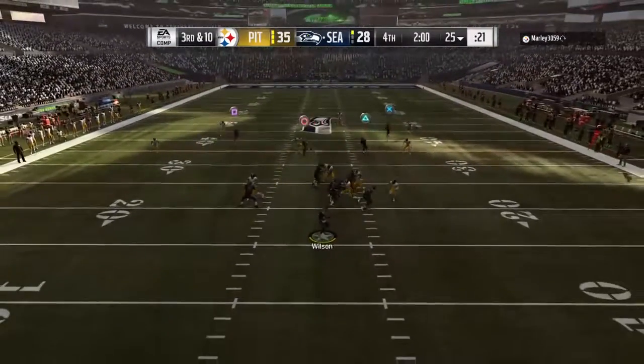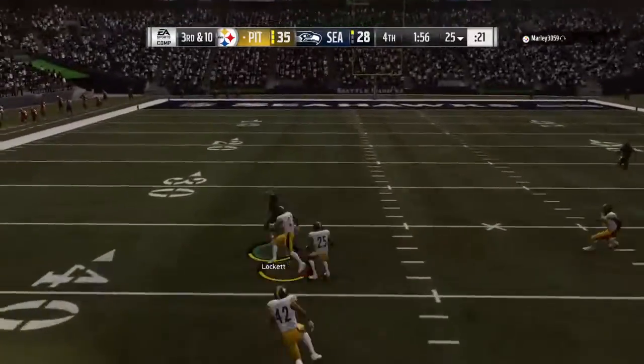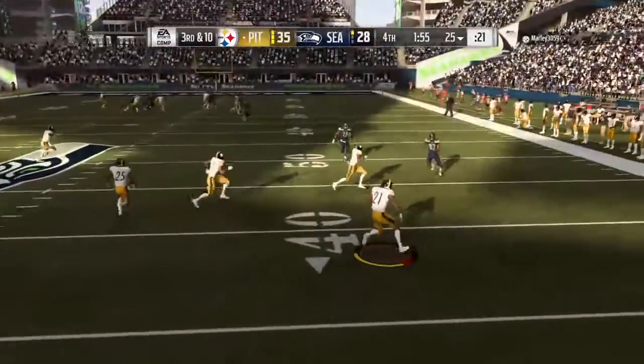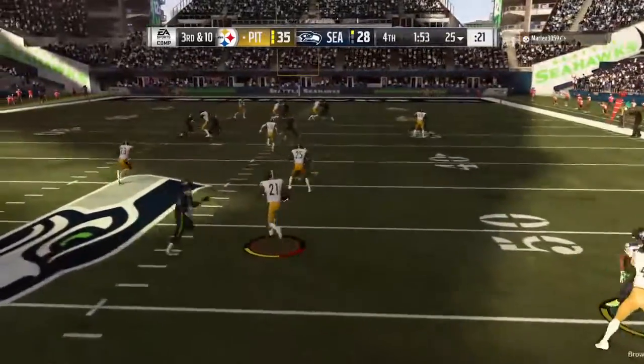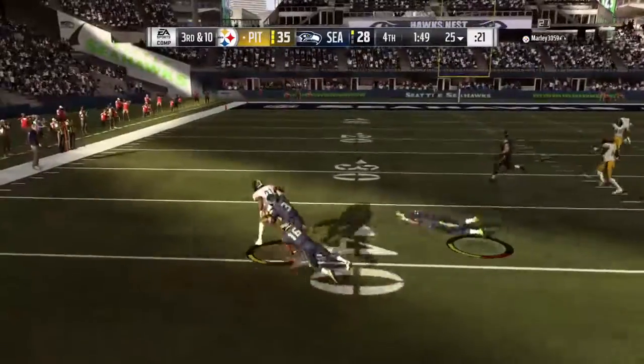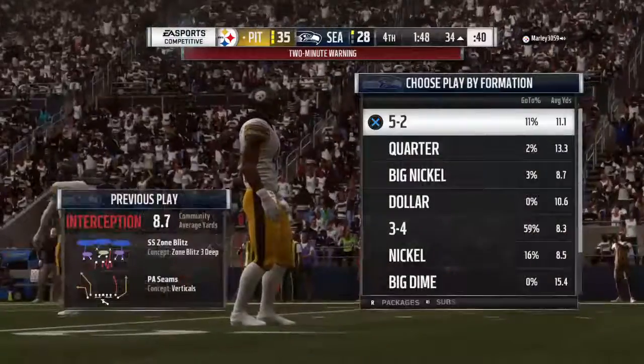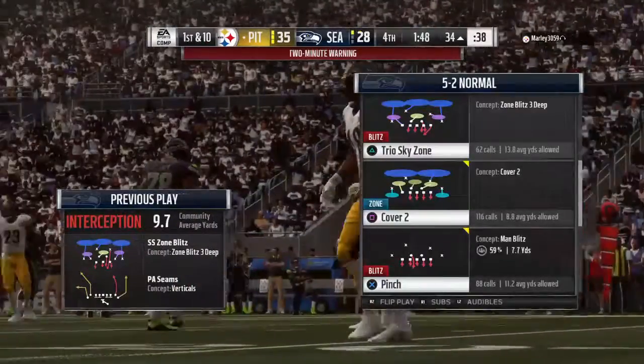On 3rd down, Wilson. Now a desperation throw deep downfield. And, oh, a crusher there as it's intercepted. Sean Davis with a pick, and he'll get it all the way down inside the 35-yard line.